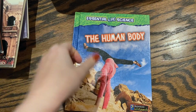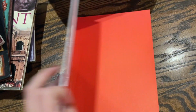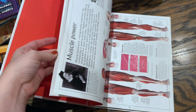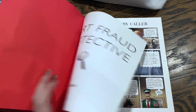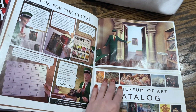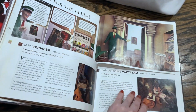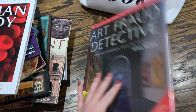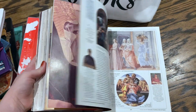Here's an essential life science book called The Human Body. And then another DK Eyewitness book, The Human Body. My son's been picking this one up a lot during book basket time. And then finally, this one is really cool. This is called Art Fraud Detective. My daughter has enjoyed this one. You're looking for clues, trying to figure out who did it. So that's a neat one. And then this one is huge. It's called The Story of Painting. It has lots of paintings and pictures inside of it.